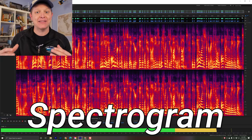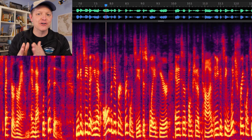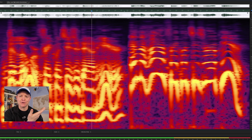But sound is actually way more complicated than that. In order to analyze true sound, you need something called a spectrogram, and that's what this is. You can see all the different frequencies displayed here as a function of time, and you can see which frequencies are hot at different times. The lower frequencies are down here, and the higher frequencies are up here.